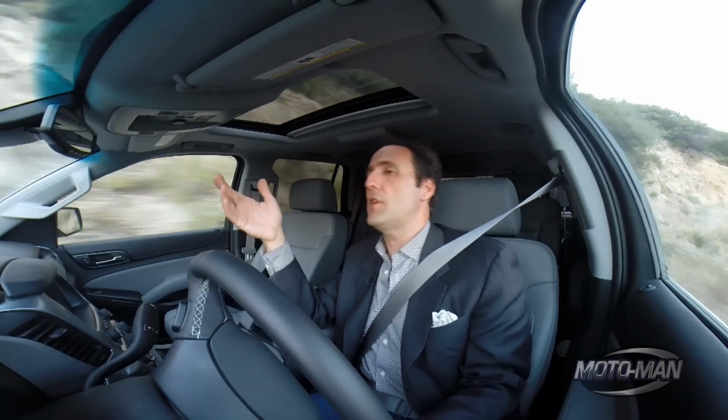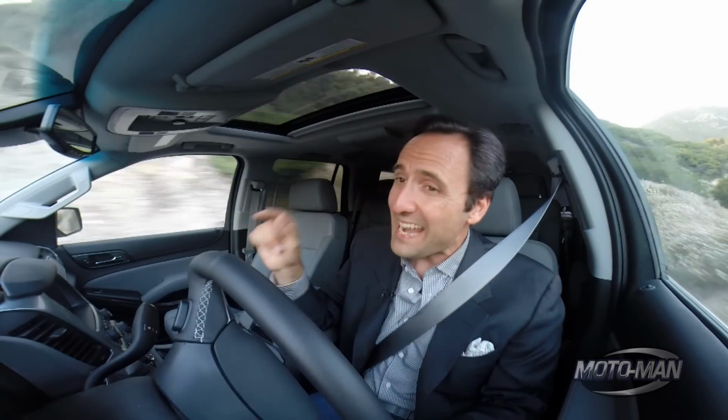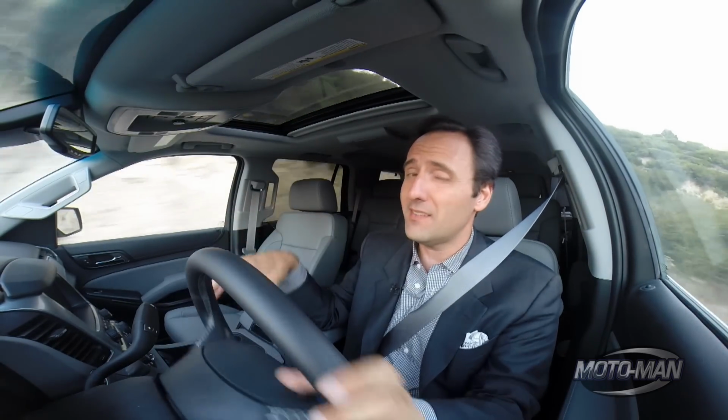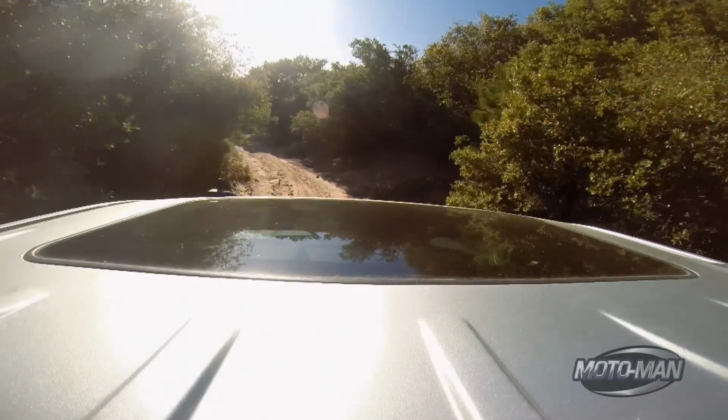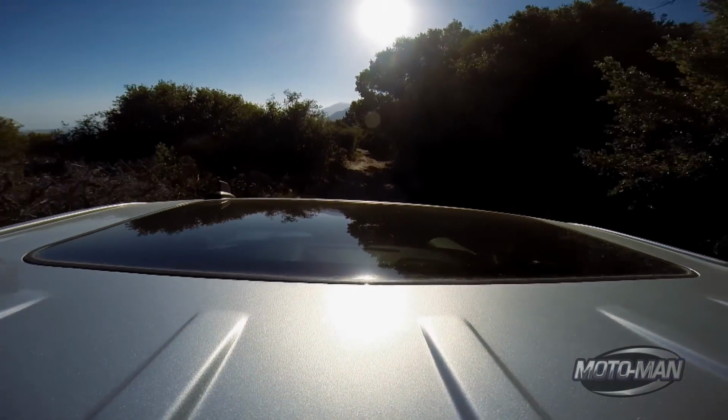So that brings up an interesting question. So the Escalade and the Denali, you can get the 6.2 V8. That has 460 pound-feet of torque. This is 335. Both come in around the same time, about 4,000 RPM, what we talked about.